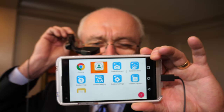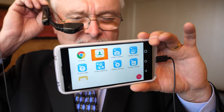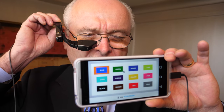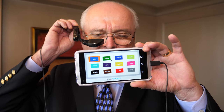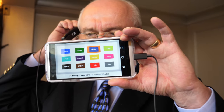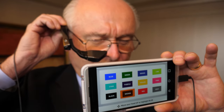So let me just walk you through some simple training exercises for the various user interfaces we have. Open training. Welcome to GoldenEye training. Get started. So it says icon mode. As I move across the panel, you will see the head tracker move. Now it's asking me to move over to lime and then down to yellow, and then down to brown. All that's done with head movement, and then back to blue.